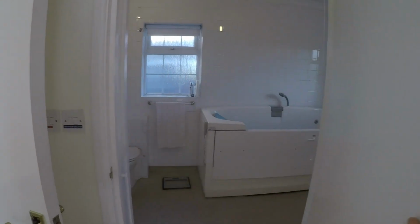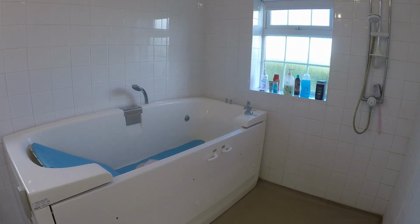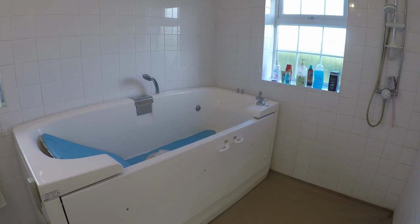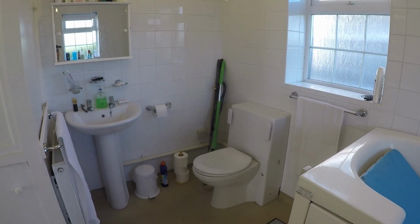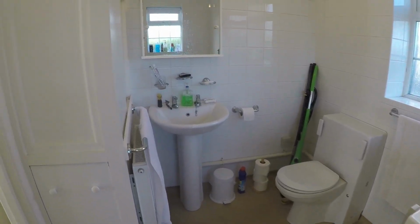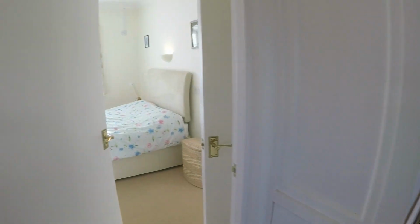And through here you have the shower room. It's again perfectly accessible. A handicap bath as well, which moves up and down for easy access. You have your hand basin and WC. And just in this cupboard here is an airing cupboard space.